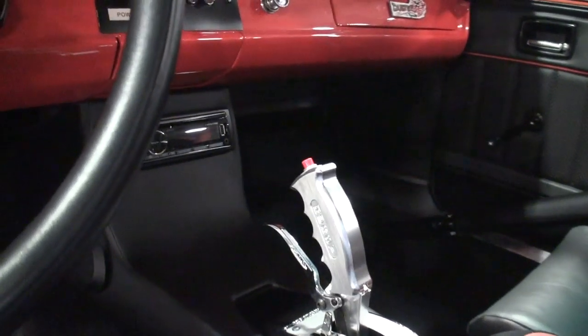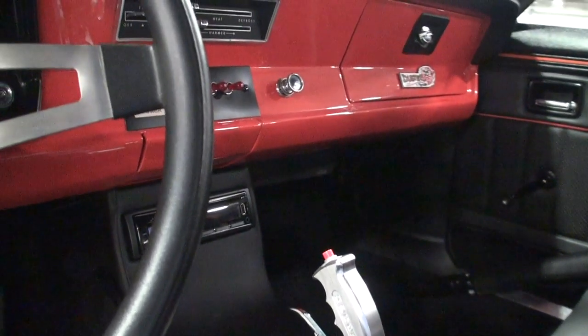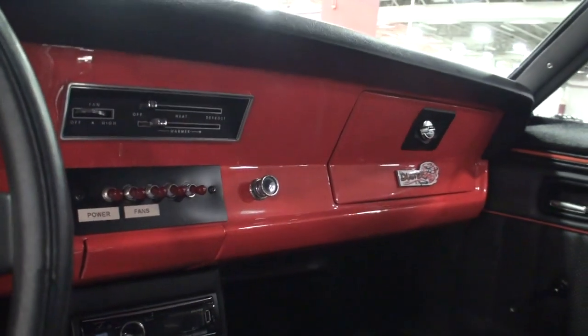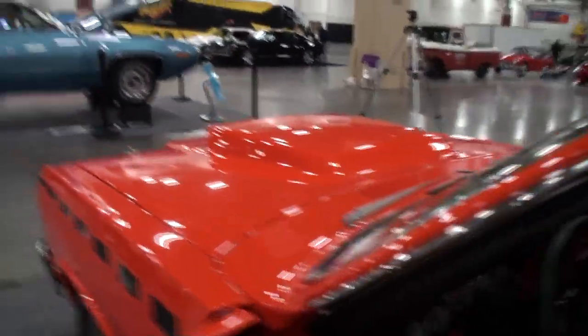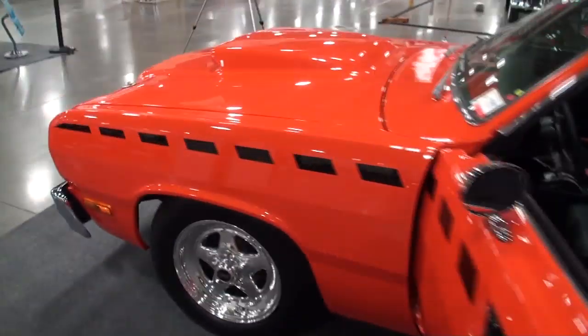Inside Rides does a fabulous job. Yeah, they really put this together sweet. They've done a lot for it. What is this? That's a cigarette lighter. Does it actually work? Yeah. Normally I plug my GPS in so I can figure out where I'm going. Well, let's take a look under the hood, shall we?